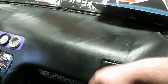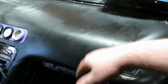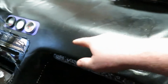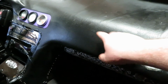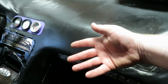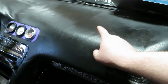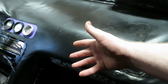Let me know what you guys think of the wrapped dash. There are cracks in the dash. It was wrapped by the previous owner. I've never seen under here. Here's a crack right here. Let me know what you think: if I should flock it, leave it wrapped, unwrap it and leave it cracked, or they make a dash overlay on eBay. Yeah, I know, eBay parts after I just had the whole intercooler debacle. But it's like a plastic overlay that goes over this, and the reviews look good, so let me know what you guys think of that.